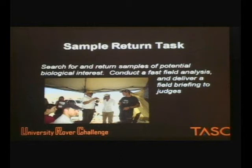The sample return test. This is one of the tests that I think really sets URC apart. There are a lot of robotics competitions out there, and they really focus on the engineering performance of the rovers. It's not always about making the engineers happy, though. Yes, I'm an engineer. We like to be happy. We like to do really cool things and show everything off.